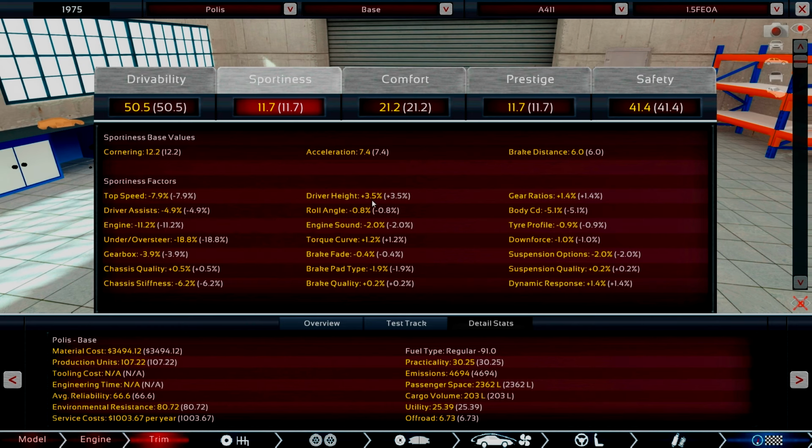How do you guys like the driver height? Roll angle, eh. Engine sound, yeah, I know. Torque curve is pretty nice, apparently. Brake pad type is kind of meh. Body, center of drag, drag coefficient, yeah, I know. Tire profile, yeah, I know. Downforce, I know. Suspension, yeah, I know, guys.